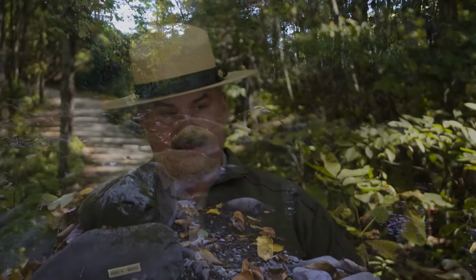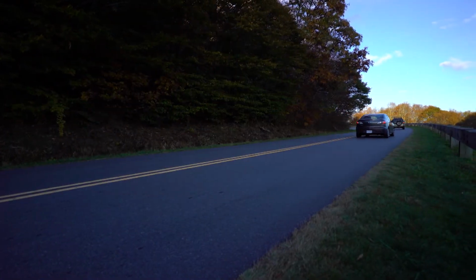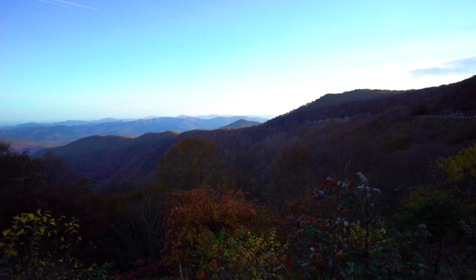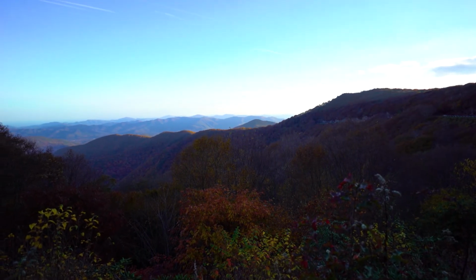The parkway bounced up to the most visited unit in the entire national park system last year. And this year we're seeing visitation continue to increase. We had just over 15 million visitors last year to the parkway alone. The economic impact to the communities around the parkway is over $950 million.